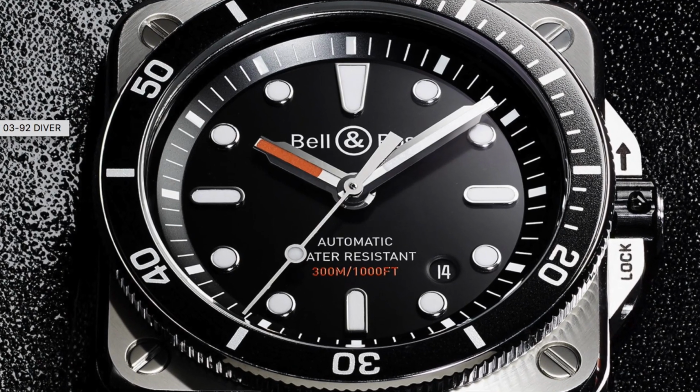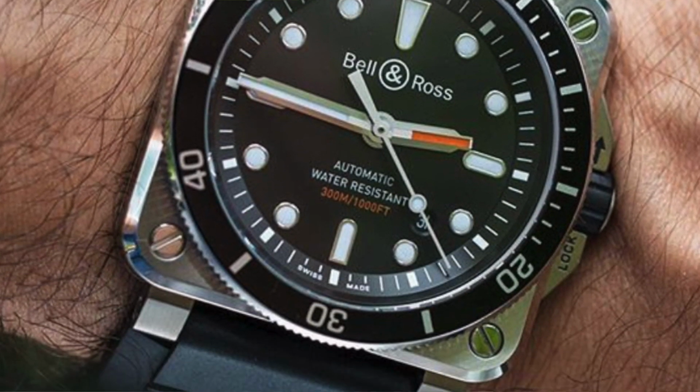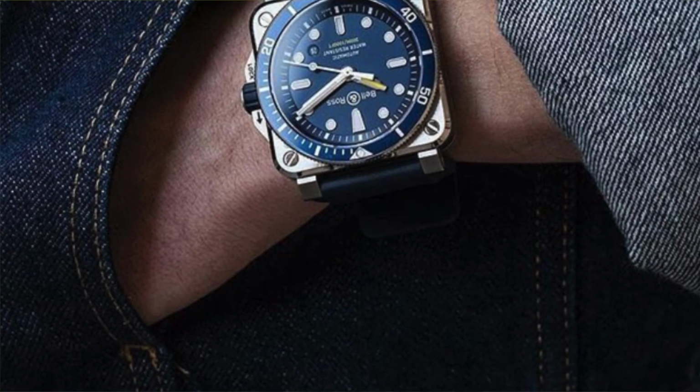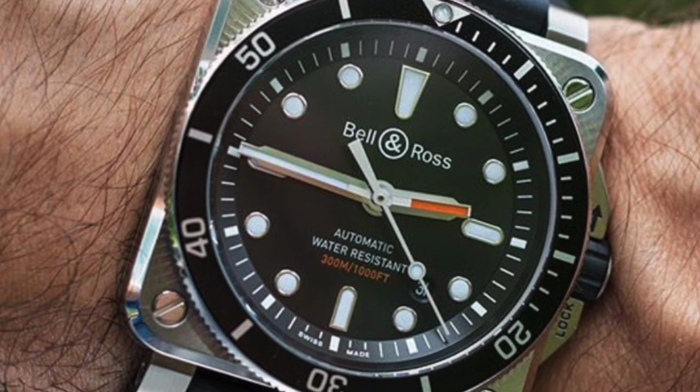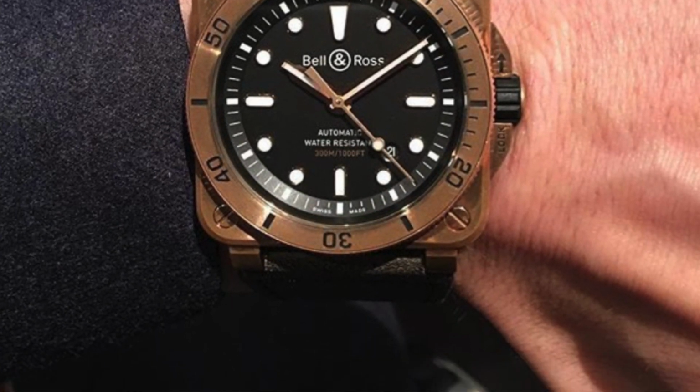My next favorite square watch is Bell & Ross's 03 Diver. This is in 42 millimeters and it retails for $3,500. It comes in black, blue, and bronze. And while I am a big fan of blue dials, not so much with this blue version. In fact, it's surprising that I prefer the black one over this blue one. But the more I look at the photographs of the bronze one, the more I like that bronze version.